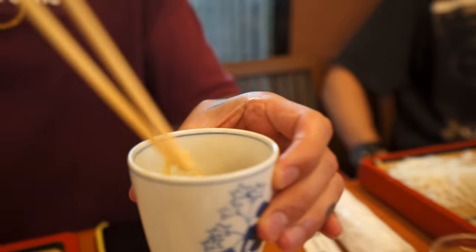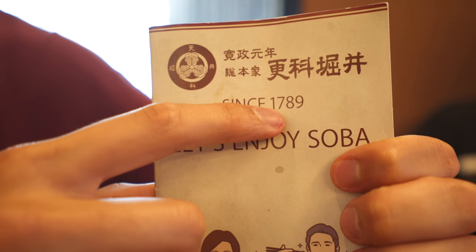More life, fam. Yeah, more life. Oh, and another fact too, check this out. Since 1789, 229 years old. Which means literally, would that have been during the samurai era? For sure. Oh yeah, of course. Right? Yeah, 200 something years. That's crazy. Oh, yeah. That's crazy. So samurai come here with your sword on the side, you know?